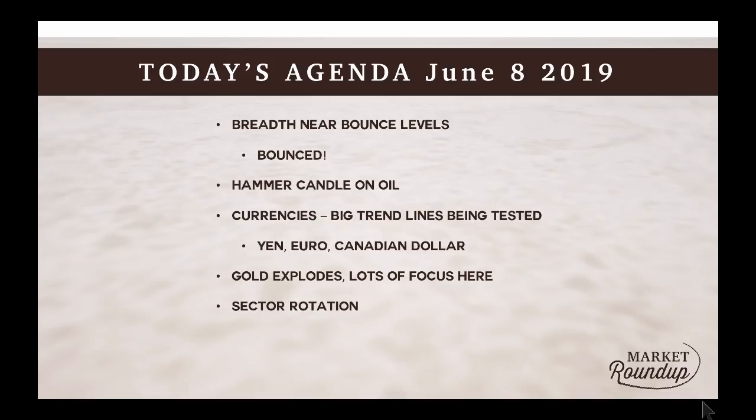After a low on Monday, a big rally for 4 days, and basically, the Fed said they'd do everything they can, and so that seemed to get the market excited. Breadth was near bounce levels last week, and they definitely bounced. We're going to cover that off quite thoroughly today.